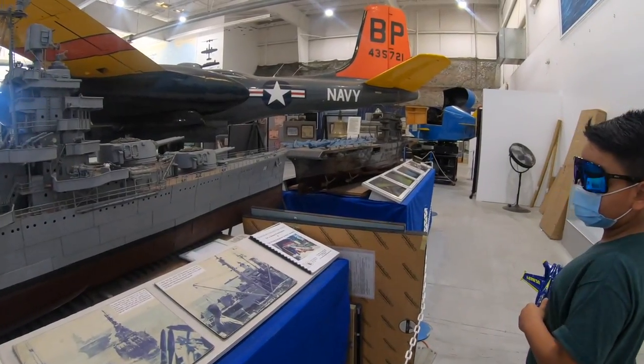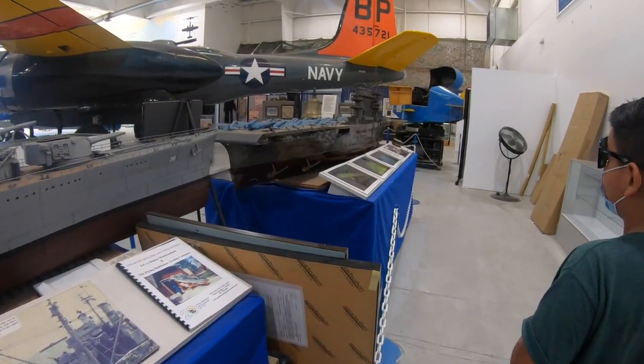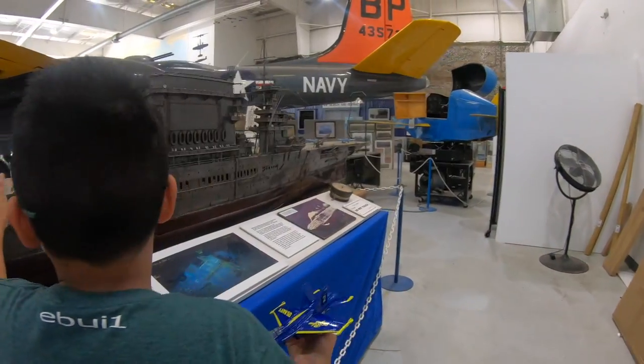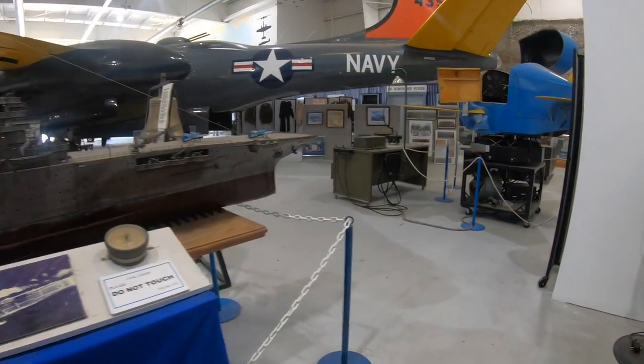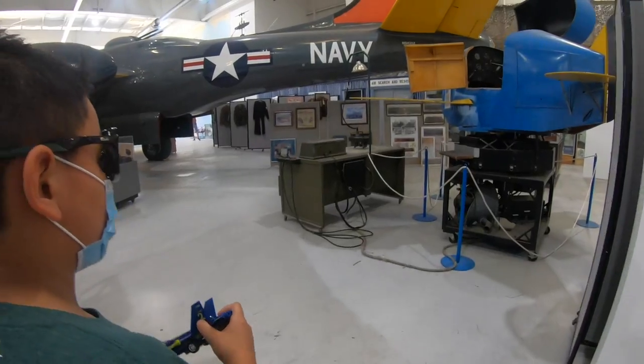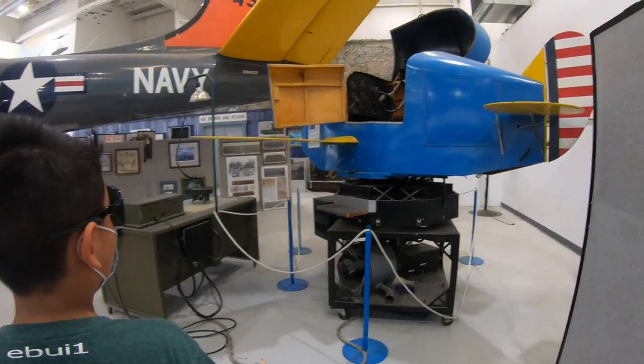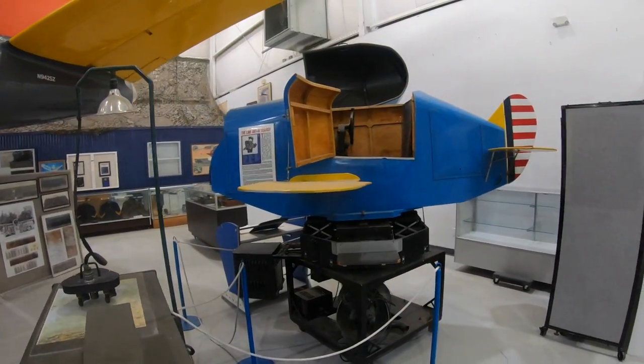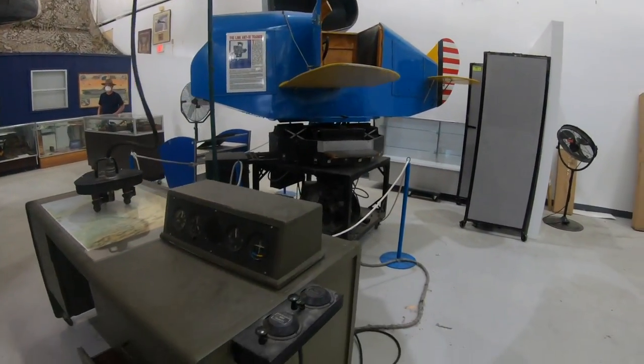Look at the little baby plane. Oh yeah. Where is it? Right there. Is it metal or steel? That's a trainer, Ethan.